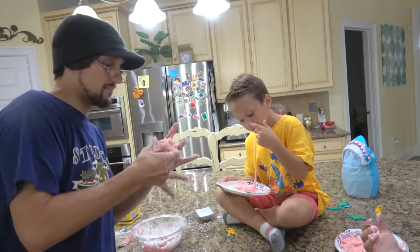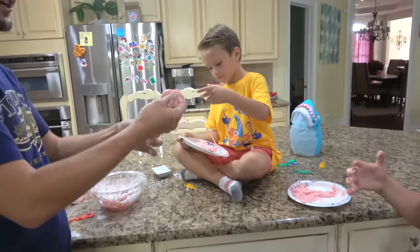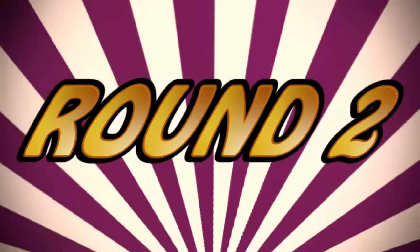I don't know how we could make it completely not sticky. Maybe just more and more cornstarch. This is still pretty stretchy though. Look at that. So I'm sure we could add more cornstarch. All right, let's do round two. Round two.